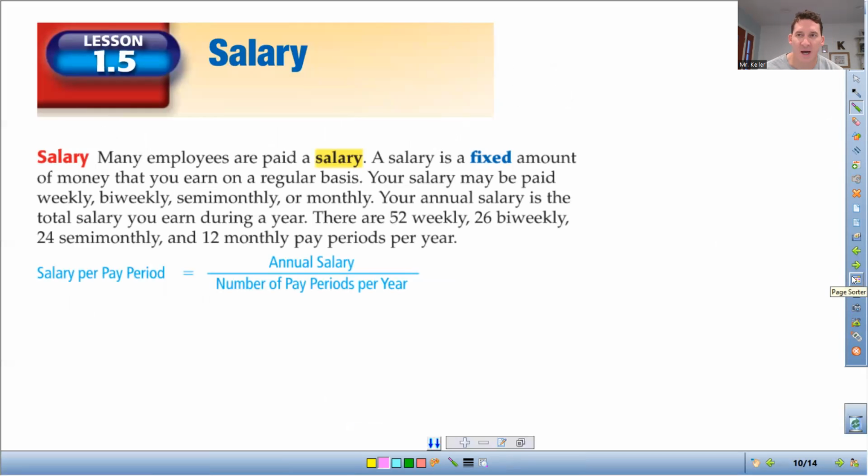So salary jobs is when you get paid a fixed amount on a regular basis. A lot of jobs are salary jobs. For example, as a teacher, I get paid on a salary. Typical pay periods, as we call them, is how often you get a paycheck. So let me back up a little bit. A salary job, you're going to get paid a set amount for the year, and then that amount per pay period, per paycheck, is divided by how many pay periods you're doing.